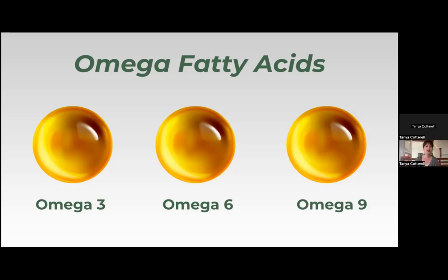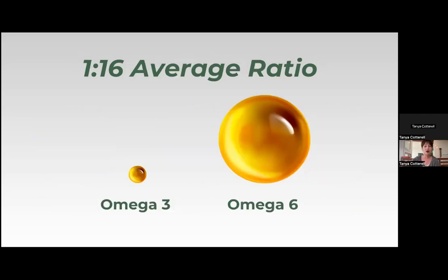Now, omega-9s are found in things like olive oil, and our body actually makes it. So we're usually fine in that category. But the ratio between omega-3 and 6 is a major problem to be aware of. Again, it's our food sources that are causing this issue.